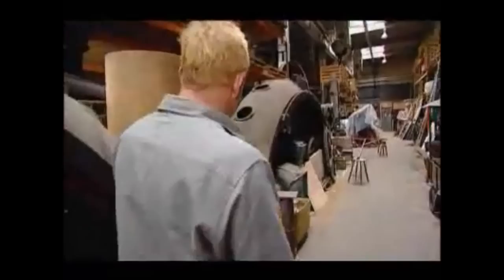Bessemer steel was an engineer's dream. A material for everyday use stronger than iron. And within 20 years, Sheffield alone was producing 10,000 tonnes of Bessemer steel a week. That was a quarter of the UK output. It was used for machinery, for railways, for household goods. Everything.